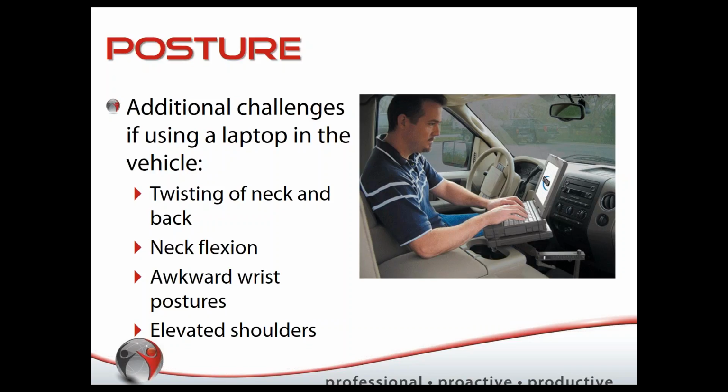And then, again, because typically you don't have a ton of adjustability when it comes to these mounts, possibly the keyboard and that touchpad mouse are a little too high or too low, so you're not getting very great shoulder postures in that sense as well.